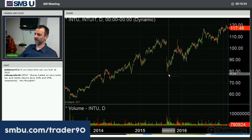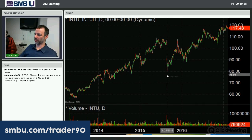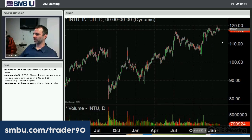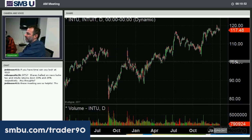So it had this nasty gap down, which was the crash in 2015. If I can get in early enough, consolidation at the high, otherwise watch it. I don't know what the numbers are. I didn't look at the numbers. Oh, they cut guidance. Let's see here. Yeah, that's a pretty large cut.